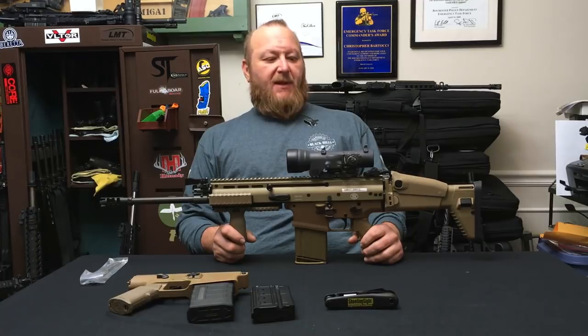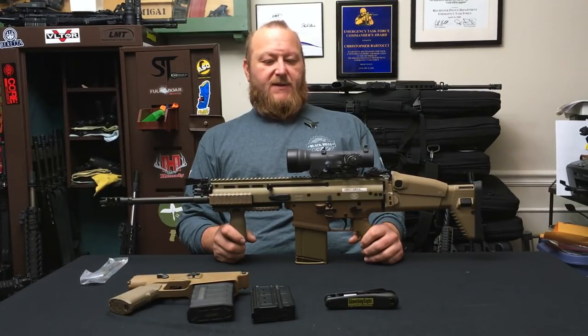Today we're going to be looking at probably what some would consider the finest assault rifle ever built. This is the FN SCAR 17 7.62mm rifle.